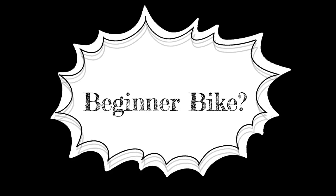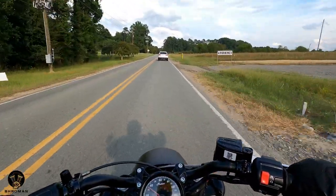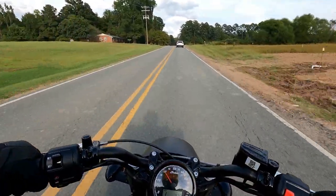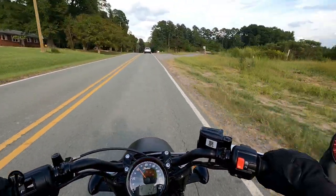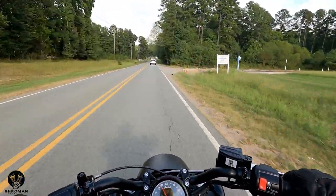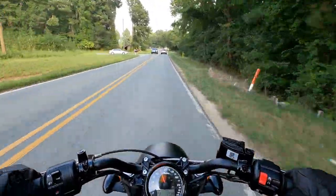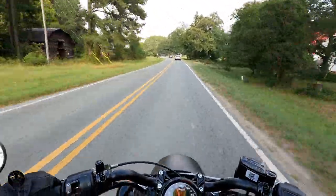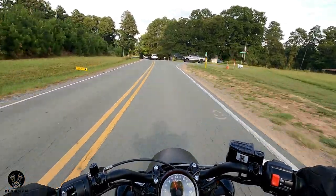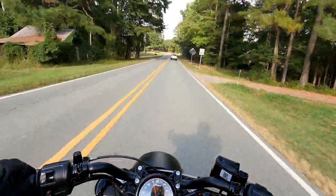Now, is this a good bike for beginners? Well, no. The reason being, it's very light and nimble, but it also puts out a good amount of power. That is never a good combination for someone who is brand new to motorcycling. This is a good intermediate bike, or a great bike for someone with a good deal of riding experience who wants something a little comfortable but still fun, that you can throw around corners. This is the bike for them.